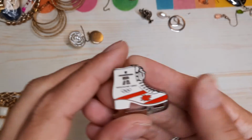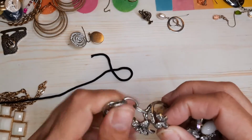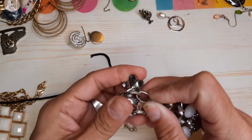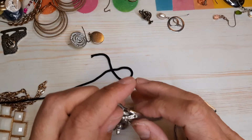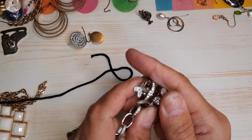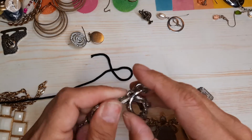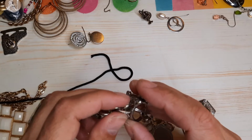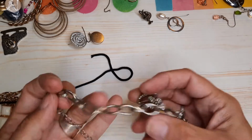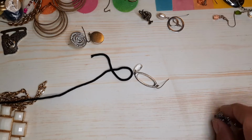It's like a novelty souvenir piece. Again, this looks like a ring that's caught up in here too. How do we get that out? Interesting. Sometimes it's just a little wiggle. There we go. So this is another piece of that broken other earring.